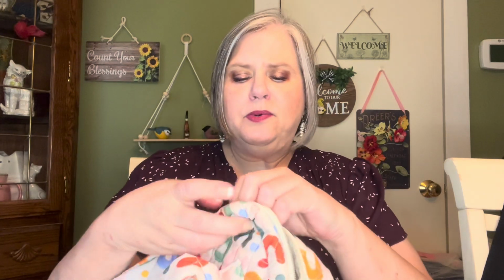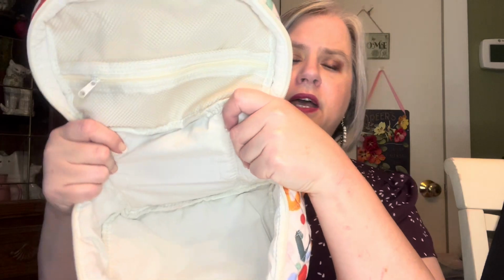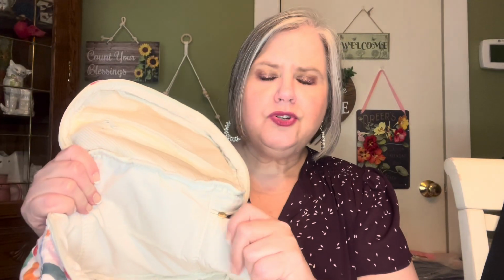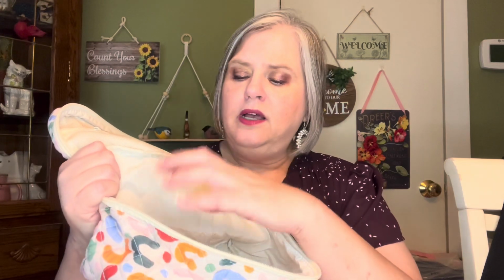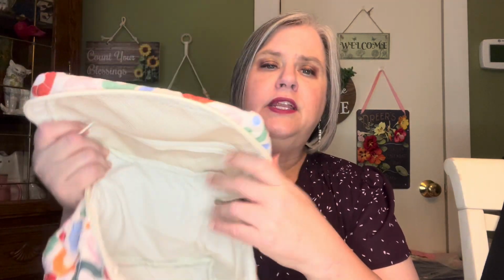It has this nice handle. It has a double zipper. Let me show you how that is. It has the double zipper, so you can open it this way and open it this way, or just use one zipper, whichever way you want to do it. And it really is just like a cosmetic bag on the inside, except that it's very soft. It doesn't have any structure to it, but if you put your lotions and potions in here and things like your hairbrush, it'll stand up.